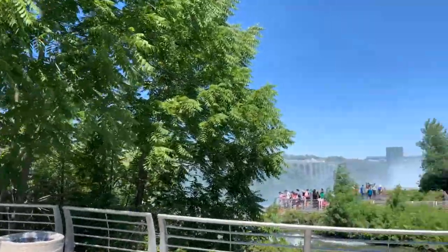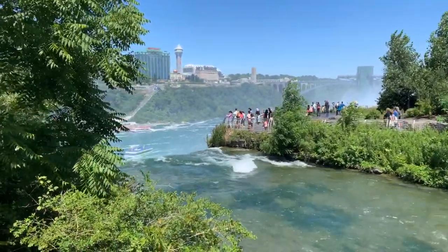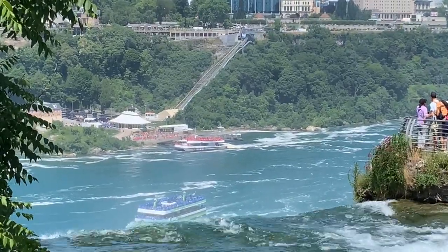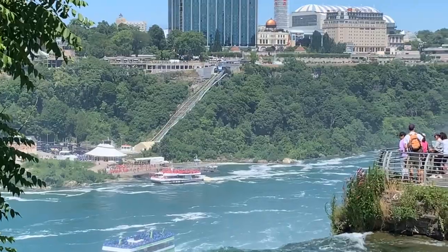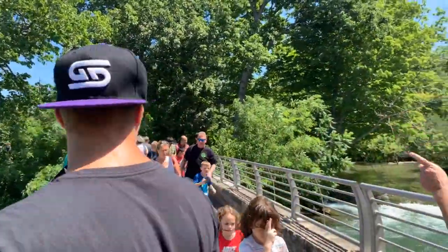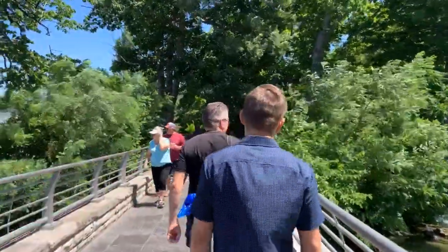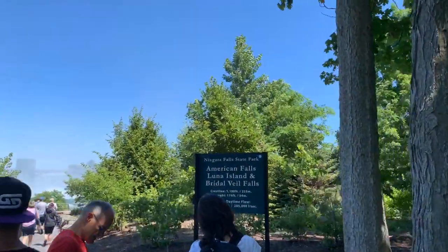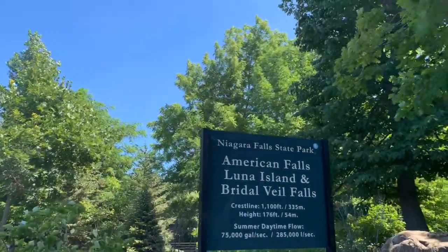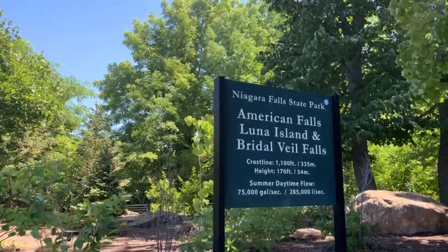Oh, okay. Here we're coming up by the lookout for the falls. I think this is the Bridal Veil Falls right here. Oh, wow. You can see the nice view of the Maze of the Mist down there. Here it says Niagara Falls State Park, American Falls, Luna Island, Bridal Veil Falls, crestline, 1,100 feet, height 176 feet. Summer daytime flow is 75,000 gallons per second.